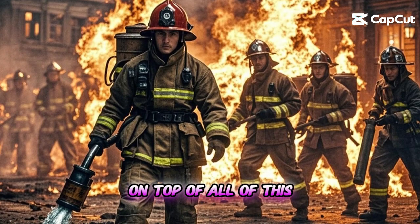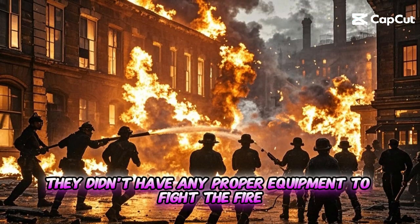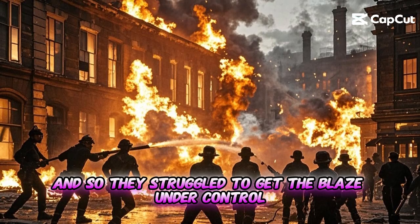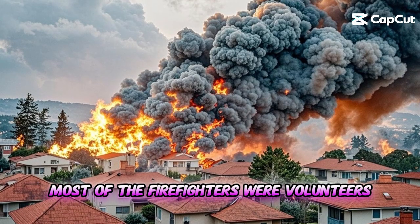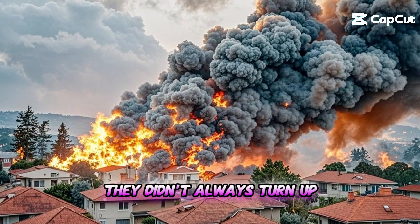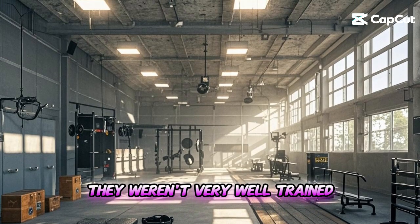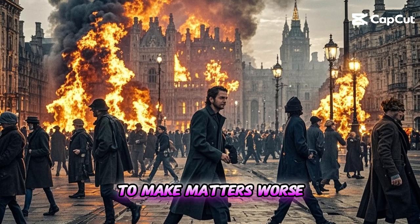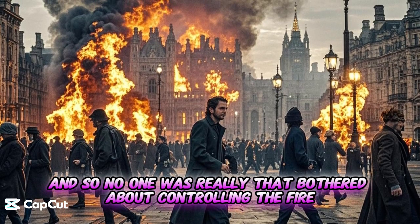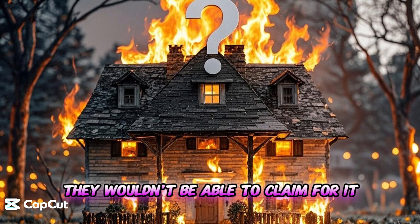On top of all of this, London's fire brigade wasn't very well equipped. They didn't have any proper equipment to fight the fire, and so they struggled to get the blaze under control. Most of the firefighters were volunteers, and so when the fire broke out, they didn't always turn up. Also, even if they did turn up, they weren't very well trained. To make matters worse, Londoners didn't have a fire insurance scheme, and so no one was really that bothered about controlling the fire. If their house burnt down, they wouldn't be able to claim for it.